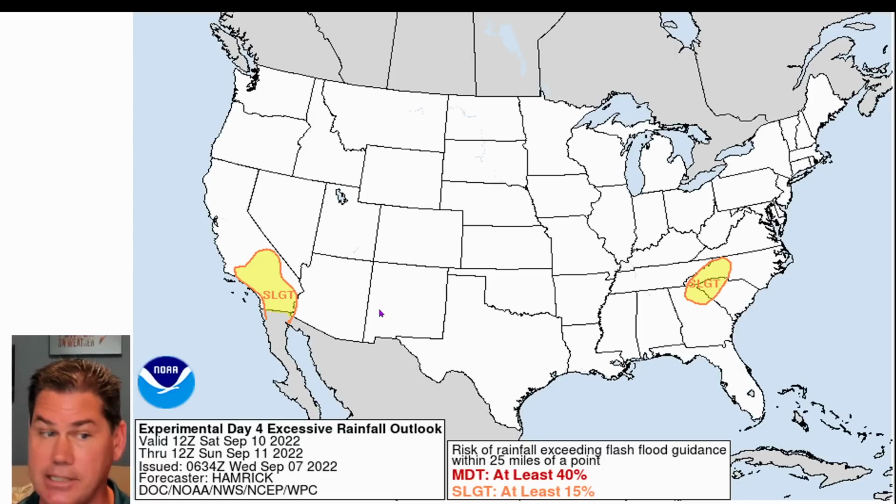But like I mentioned, it's not just a Friday event. It actually extends into Saturday. So we have a 2-day event coming up into Southern California where they could be looking at some heavier rainfalls, where they do have that slight risk in place. And that slight risk will be lifting further north as that low pressure center continues to lift further north. That'll bring the heavier rains with it.